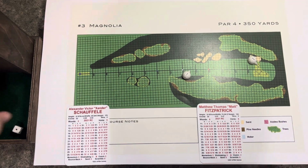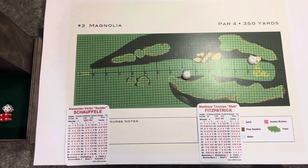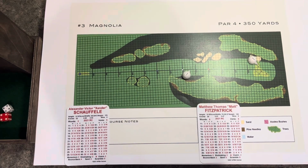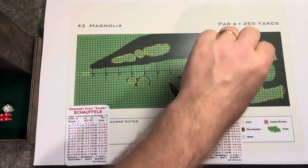So minus a roll of 8 is 67 feet. So he's 67 feet from the hole. That's a green in regulation for Fitzpatrick. So we know he's putting.